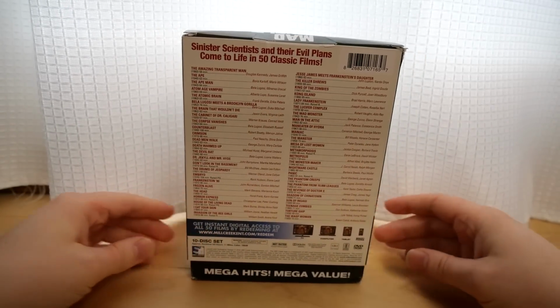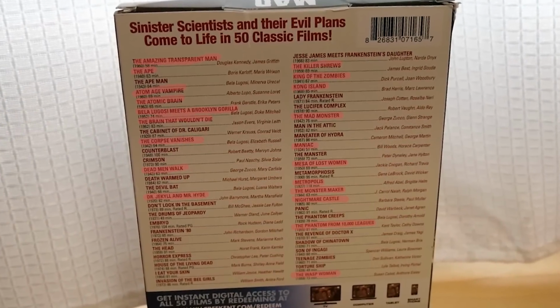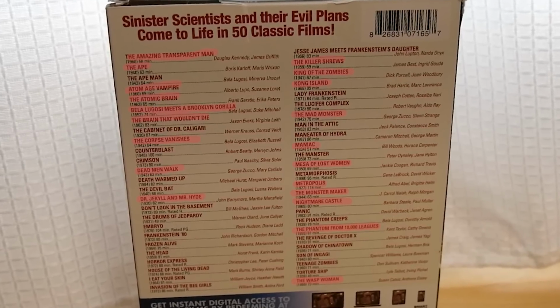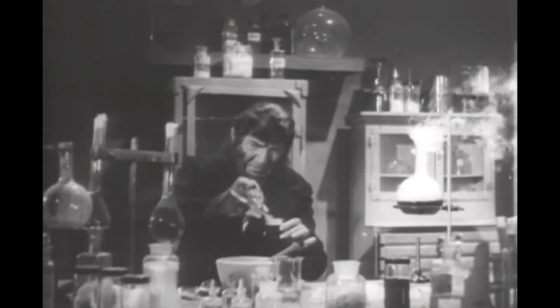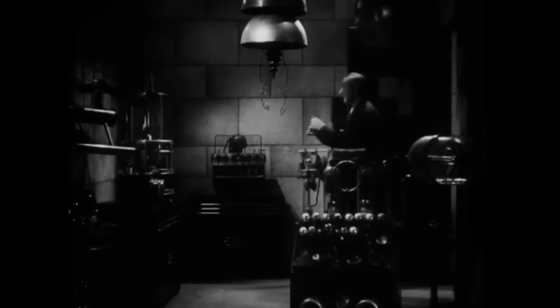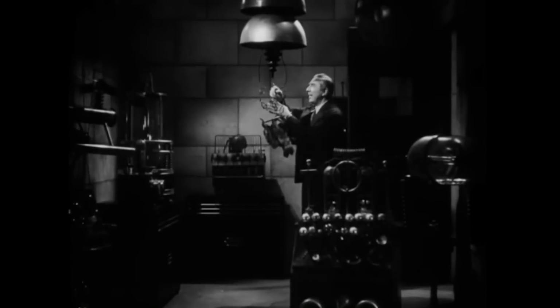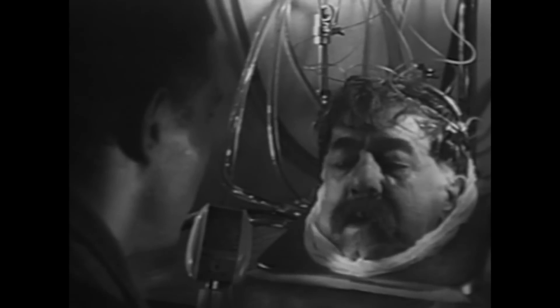While the set boasts it has 50 movies, 20 of these films have been ones I've already covered in my horror and science fiction box set videos, which conveniently leaves us with only 30 movies to look at. While the oddly specific theming means we're going to be seeing a lot of repeat character archetypes, namely the mad scientist, it also means that it's justified to have both horror and science fiction movies in this collection, because there's a little bit of crossover with both.